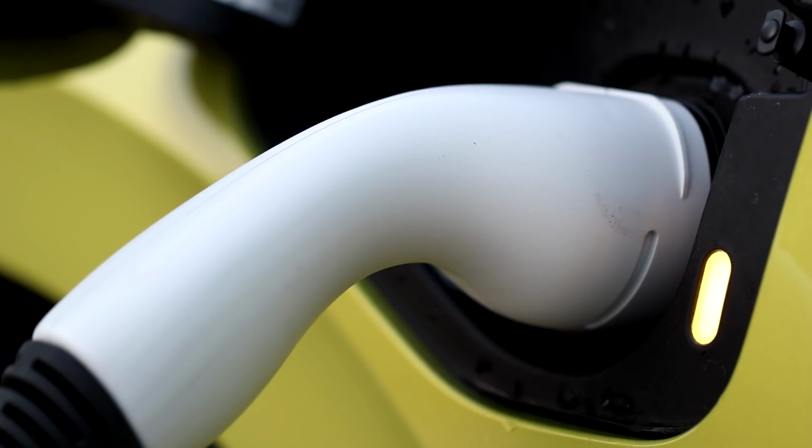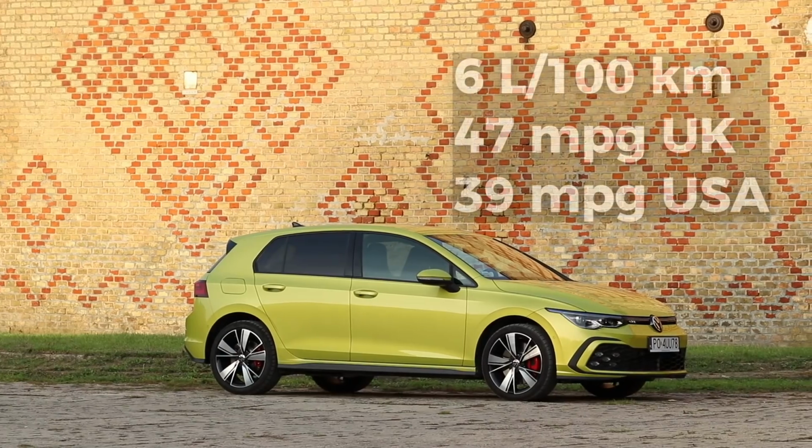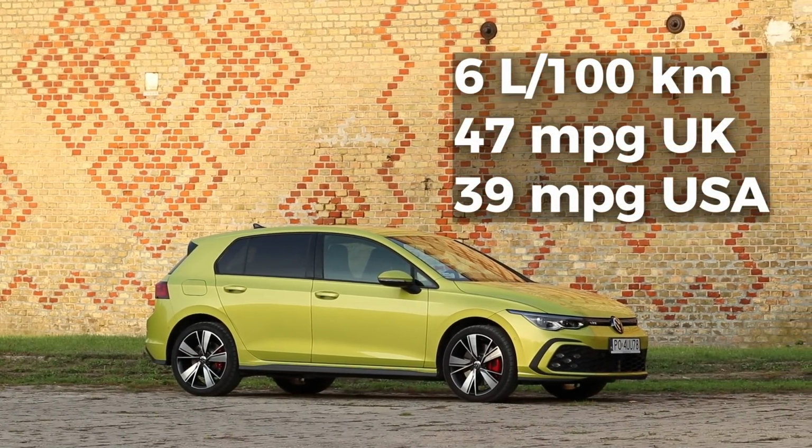Now, even if you don't regularly charge your battery, the fuel economy seems to remain at 6 liters. It's not much at all. Now on to charging.